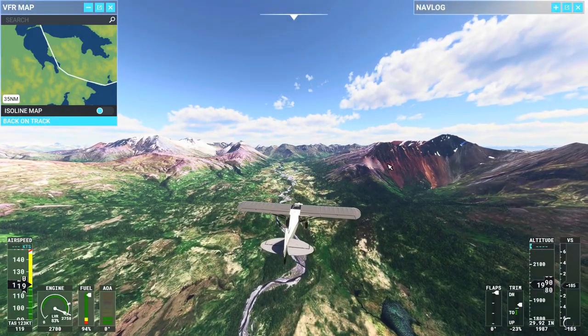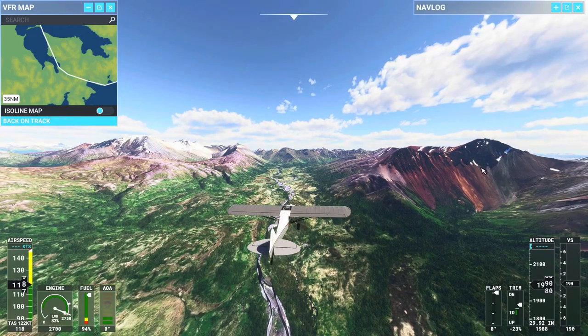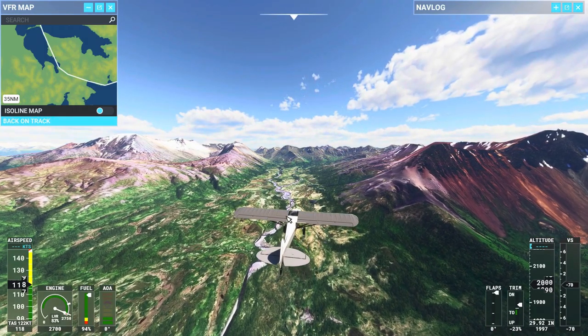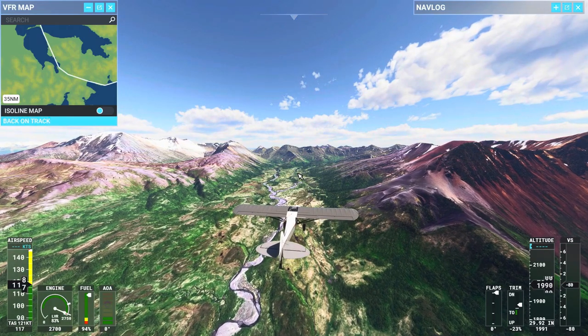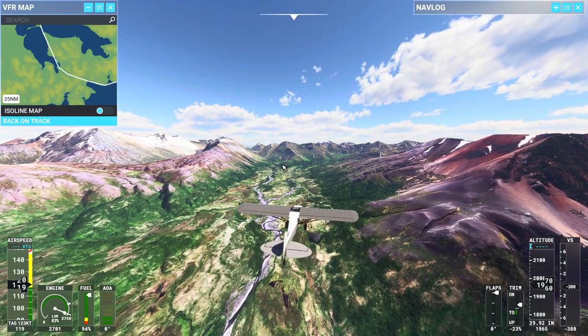This is an interesting looking feature right here, and I can truthfully say that there are places in Alaska that actually do look like that, so I don't think that's a deformity in the program itself. Now we're going to follow this little creek bed on up, and then I think we are going to be turning slightly this direction, and I believe we are going to be heading up through here.